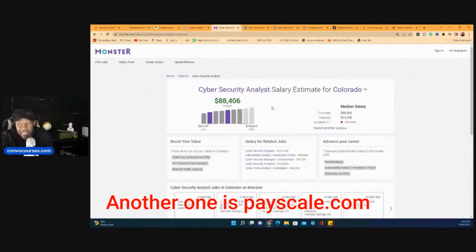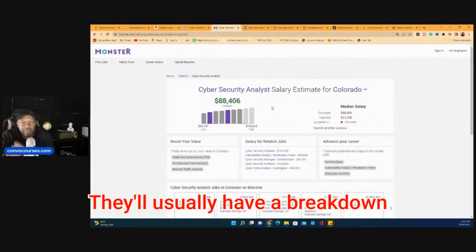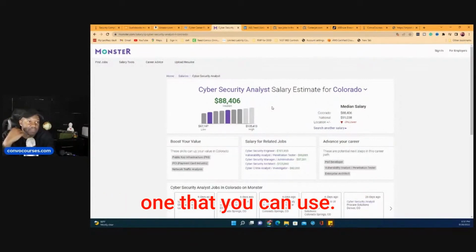Another one is payscale.com and salary.com. And you can actually just Google the sites. And another one is actually on the job sites, they'll usually have a breakdown of that business with information that you can use on there. So that's another real good one that you can use.